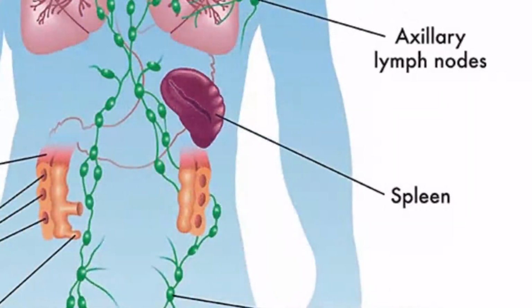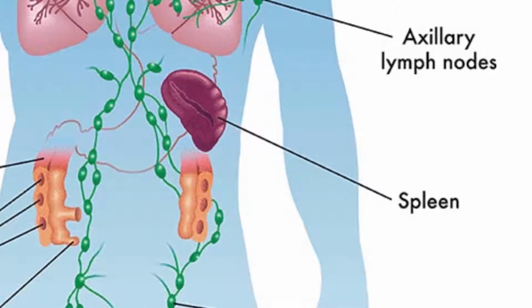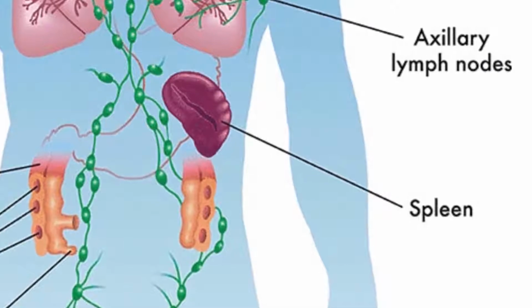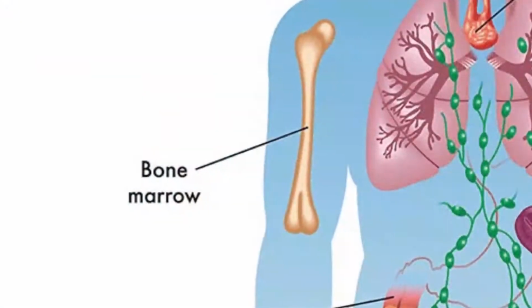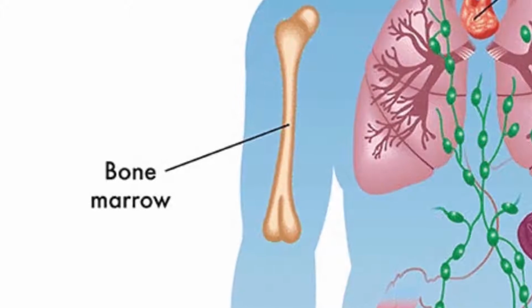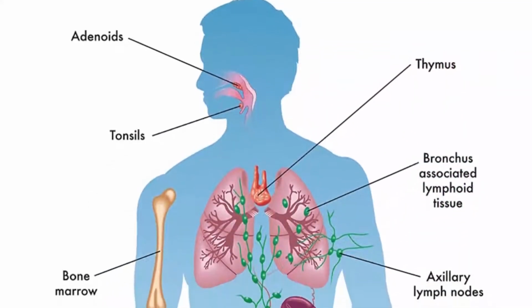The spleen, located in the left upper side of the abdomen, is a very important and critical component of our immune system. Of course, the bone marrow for every human being is an important part of the immune system because of what it does in producing antibodies that can fight off infections. These are all important components.